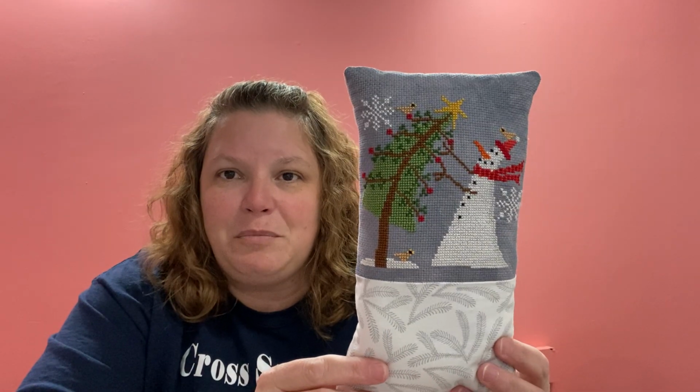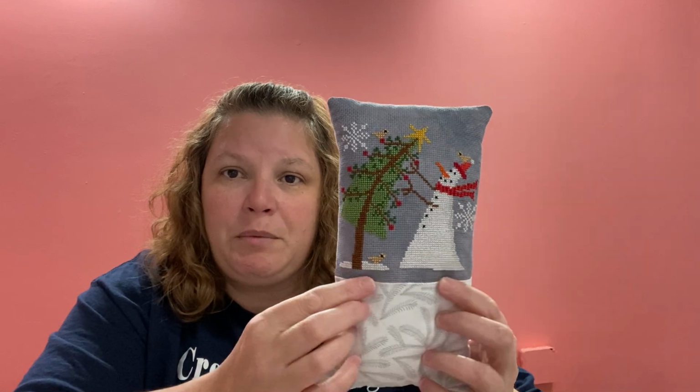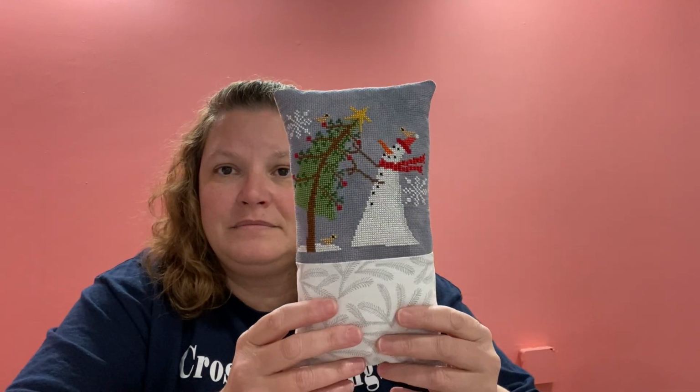I hope I didn't show these last time. I don't think I did. I think I finished them in between videos, but do you see? I did that. So I think I have some green sparkly rickrack I want to put here. And then I think I want to do a red trim around it. I love it so much. Oh, so good.